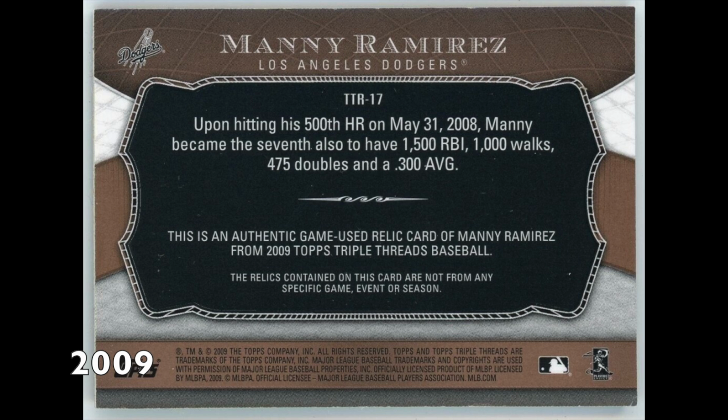Well, again, that can be interpreted in many different ways. It does say it's an authentic game-used relic card of Manny Ramirez, so you would have to assume that it was used by Manny Ramirez in a game. I mean, that would sort of be the assumption, but "not from any specific game, event, or season" makes it a little more vague. With this one, I would say you're probably looking at game-used material legitimately, but again, it's a little bit vague to be sure.